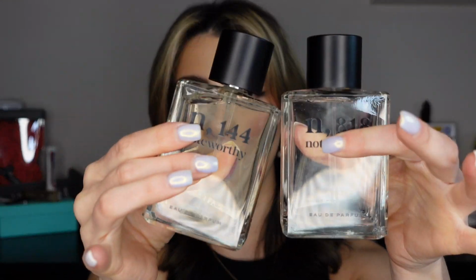I really wasn't expecting much when they sent me them. I was like, all right, hopefully they smell good. But you guys, I was blown away with how amazing these smell. Definitely check them out. Again, they're called Noteworthy, and you just go on their website, you take a quiz, and then they customize the perfume for you. I think that's so cool.